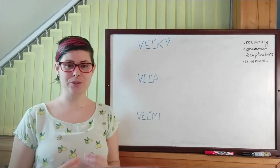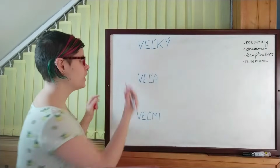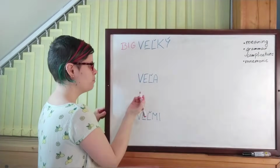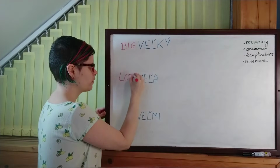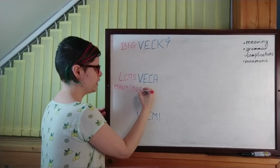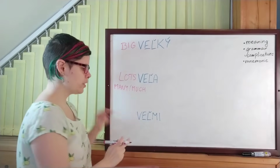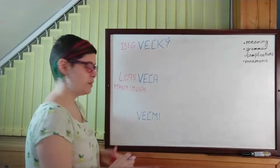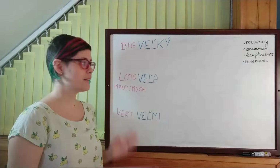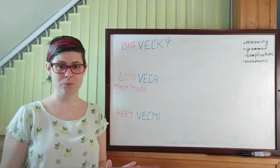And first, I'm just going to write down the English translations for each of these words. So VEĽKý means big, VEĽA means lots, or we can say many or much. We don't have a distinction between these two in Slovak. We just use VEĽA for both. And finally, VEĽMI means very. So, as you can see from the English translations, these are three completely separate words.